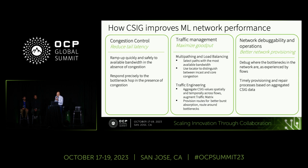So just to wrap up, the benefits of CSIG: we have several use cases that we have defined in the IETF draft. But just to highlight the key benefits here, we have congestion control, which is a primary use case of CSIG, meant to reduce tail latency and ramp up quickly and safely to all the available bandwidth in the network in the absence of any congestion, or precisely respond to a bottleneck in the network. We can also do a bunch of traffic management with CSIG, and it helps to maximize the goodput of the network. And it can also be used for better network provisioning, where you can identify precise network bottlenecks in the path, use it for capacity planning or network debuggability, and timely provisioning of the repair processes.